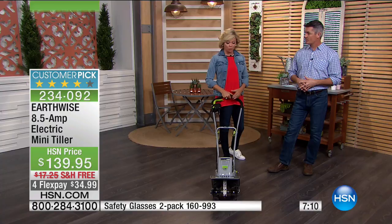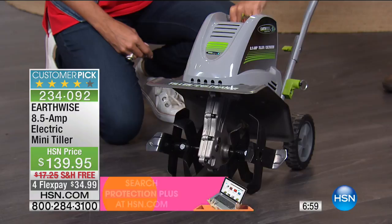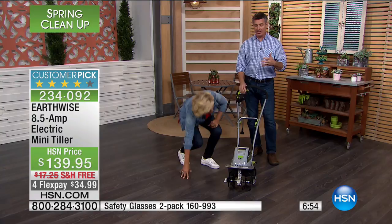The other thing, I want everyone to understand that you can definitely do this. You're touching the handle right there. It weighs about 25 pounds. But you can feel secure because up here, we've got a really comfortable handle. And then EARTHWISE always really puts all those safety features in there.